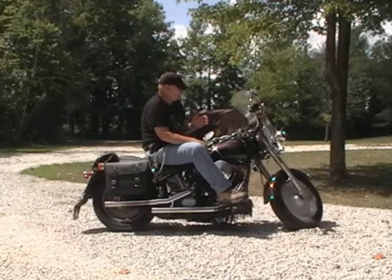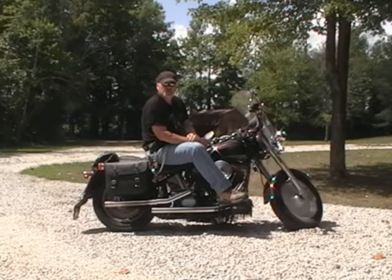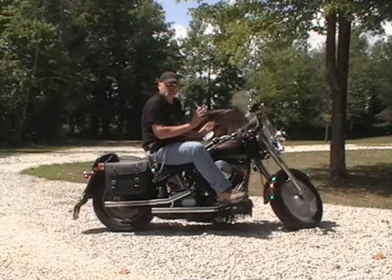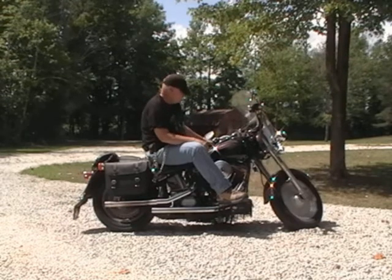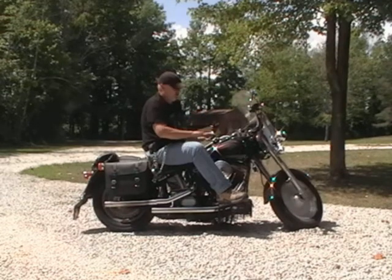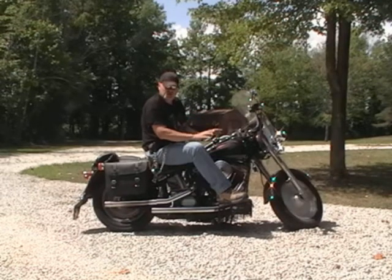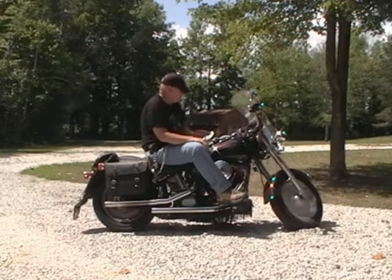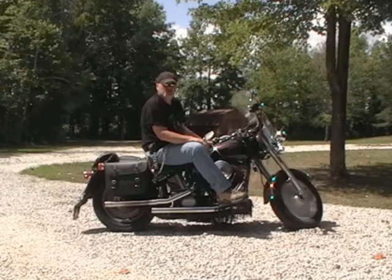Now remember, as I said, those are basics. The throttle, the clutch, that's going to propel you. Learn how to use that clutch handle. Remember, when you pull it in, it disengages everything and you'll be able to stop. That's really important. You need to practice that clutch.